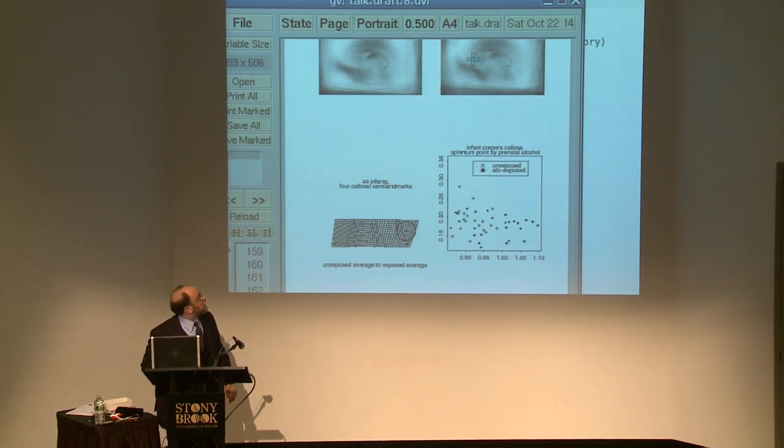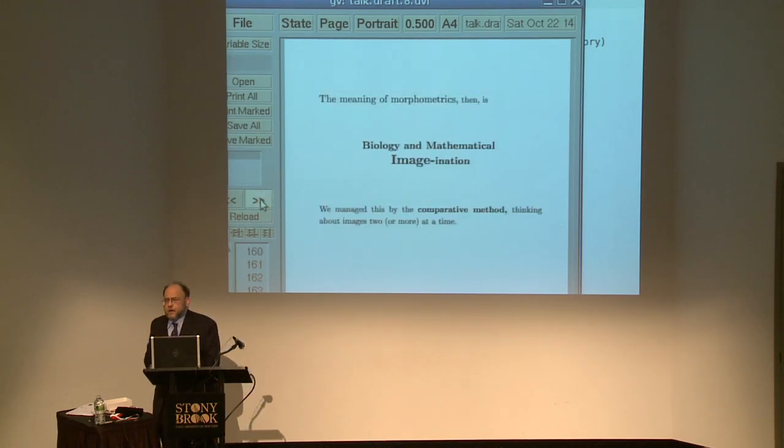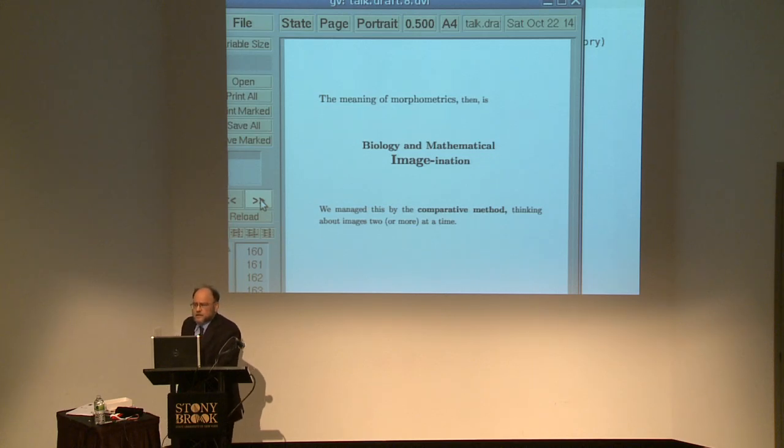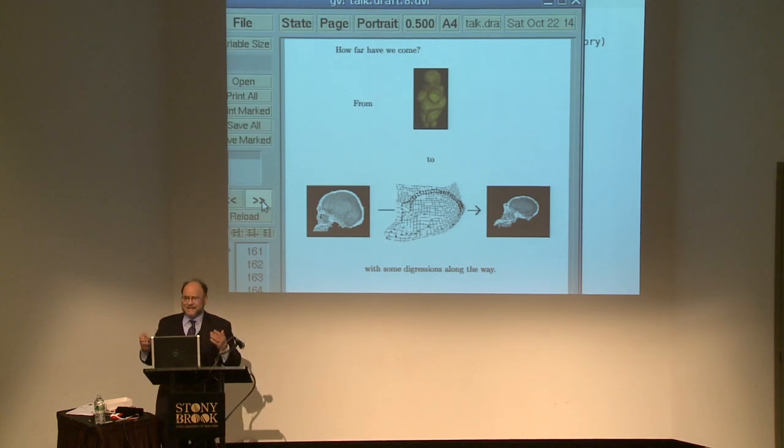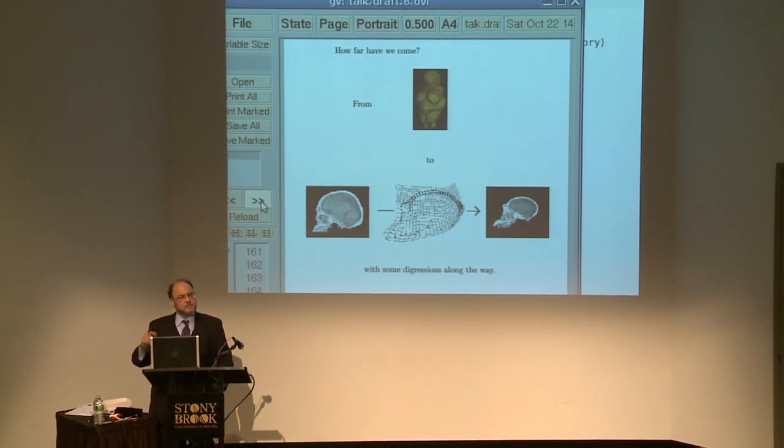This average picture looks different from that average picture. This is a character in biological language. Well, this comes to the end of the topics I wanted to touch on. Biology and mathematical imagination. We're using the classic comparative method. We're using images to compare two or more forms at the same time. And you were born, more or less, with this ability. It's parallel to statistics. It is not the same as statistics. It uses statistics as its content, but presents it to you as differently from tables of numbers as it can.